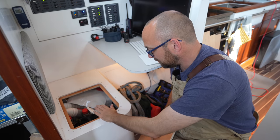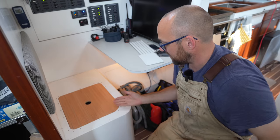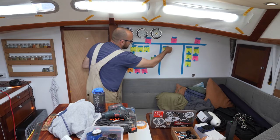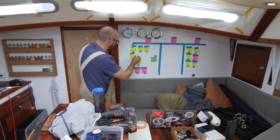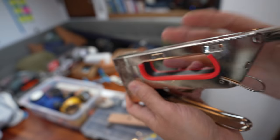With the lip screwed and glued in place, that is it for the hatch task. Next up on our little to-do board here, let's take care of the nav station cushion task. That should be quick.